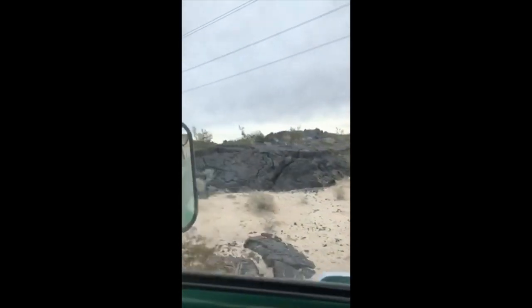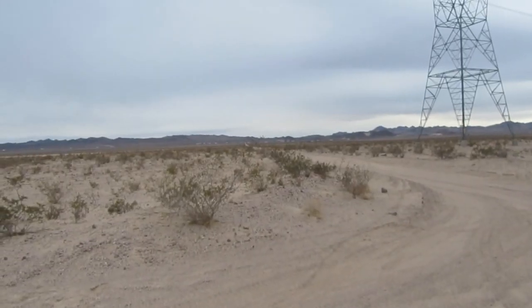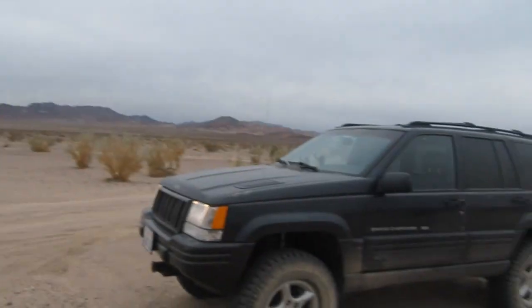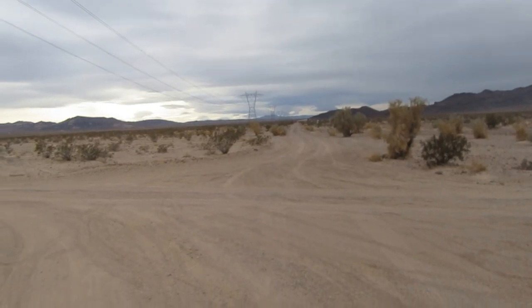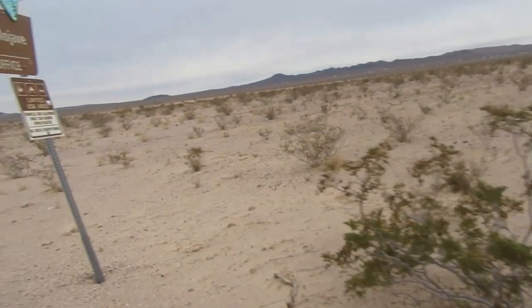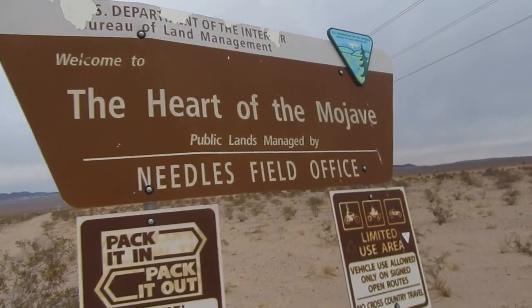People are like, why are you going to do that? You can just take the freeway. It's a lot quicker. Well, let me tell you, there's a lot to see along the way, and it's really enjoyable to do. All right, over there is the town of Ludlow. So, Cat Daddy's coming up the trail behind me, about a mile out. And we're at the heart of Mojave.